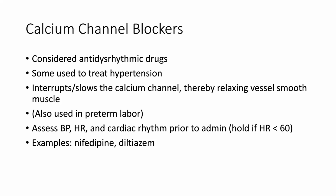So that might be a reason why this might be selected for your patient versus another type of blood pressure med. But this one interrupts or slows the calcium channel, and thereby relaxes the vessels' smooth muscle. You have smooth muscle that lines your vessels and makes them contract and relax, and that's what controls your blood pressure. And so this helps by interrupting that calcium channel. And you'll see that I have in parentheses, these are also used to treat preterm labor. So you're going to learn all about that in RNRS 118 next semester.